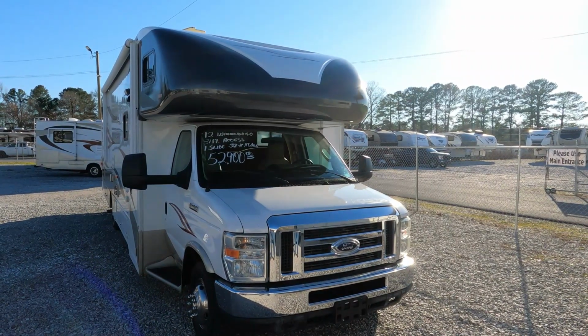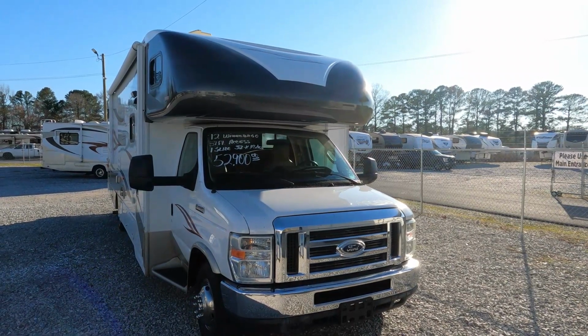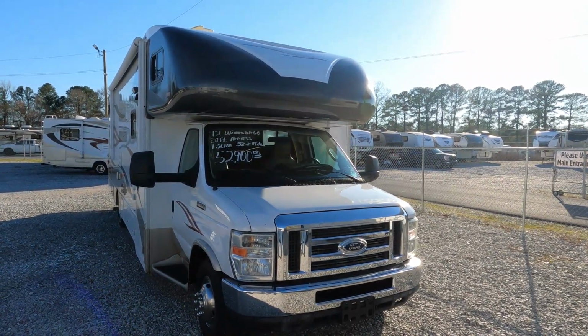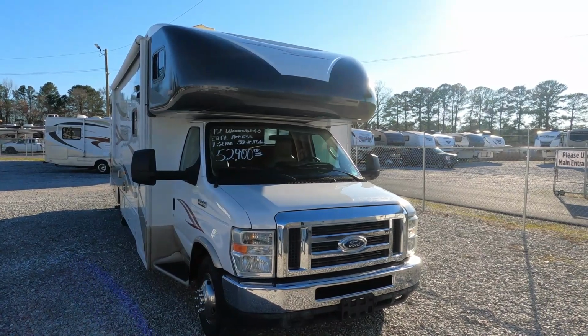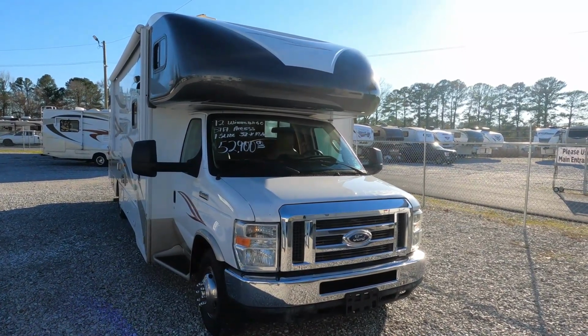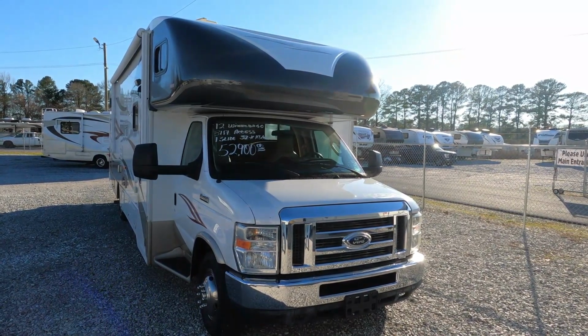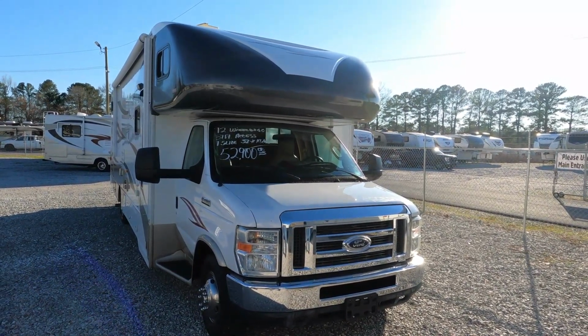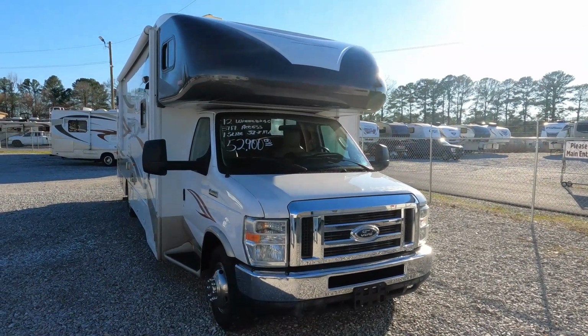2012 Winnebago Access Model 31 CP. And this is a single slide unit. It's got 33,000 miles on it. I've got it for $52,900. That's right, at $15,000 under NADA average retail value with no options, just adding for the mileage. Hang on, I'll pop that up real quick.